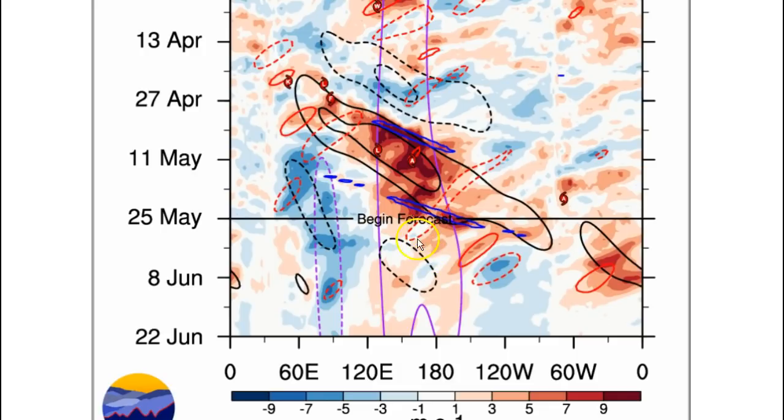Now, according to this, the inactive phase right here, the dotted contour, is supposed to set up weak patches of easterly anomalies, but in general, a westerly anomaly pattern still continues over the Pacific, driven by this sort of weak El Nino pattern that's been in play for over a year now. Let's dig a little deeper.